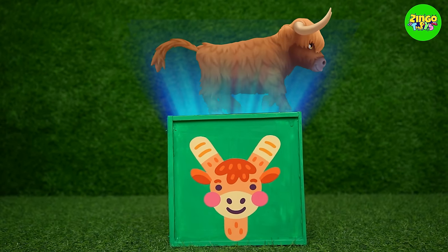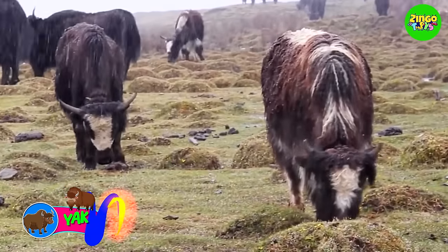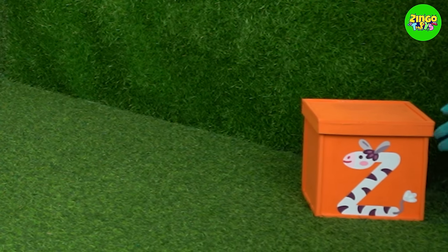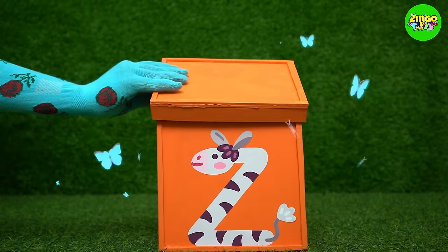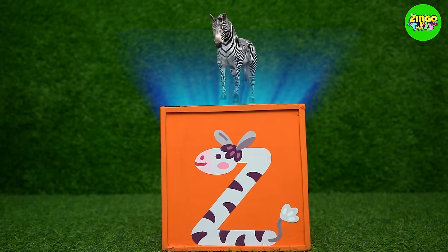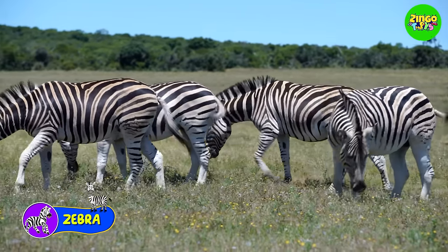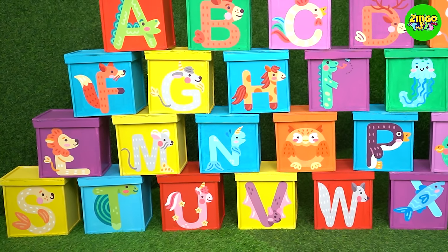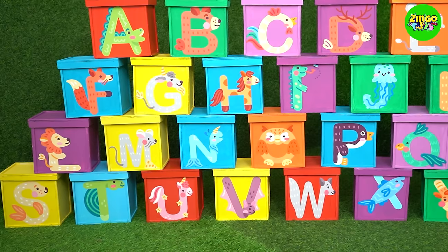Y for yak! Yaks have more than one stomach. They're very big and they eat veggies. Z for zebra. Amazing! Zebras have black and white stripes on their body. Yippee! So do you remember all the English alphabets?